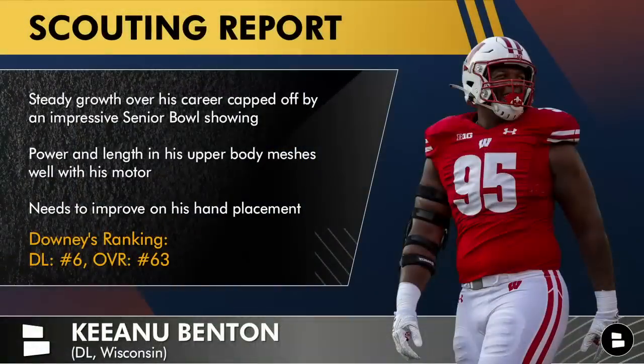You look at the scouting report for Keanu Benton. Steady growth, got better each and every year, had a really good year this past year, and stood out at the Senior Bowl. I think that's significant here. Guess who was at the Senior Bowl? The Bears, Luke Getsy was one of the team's head coaches. They drafted Darnell Wright, who stood out at the Senior Bowl. Keanu Benton stood out at the Senior Bowl. The Bears were there. I think that's notable.